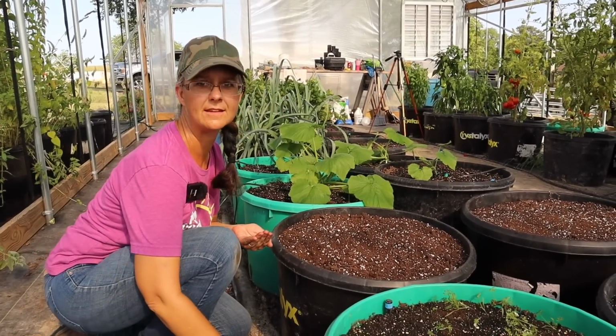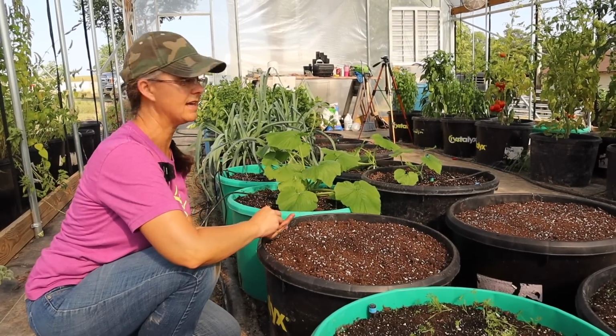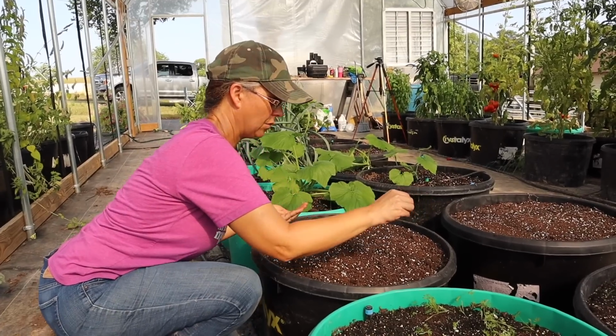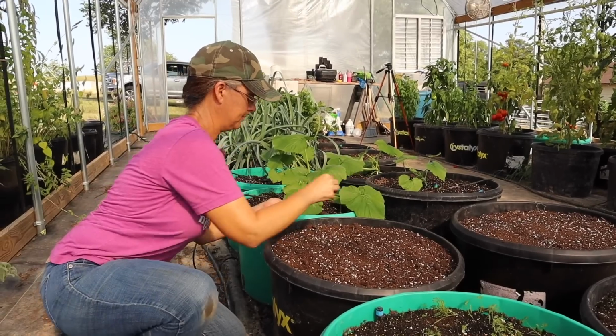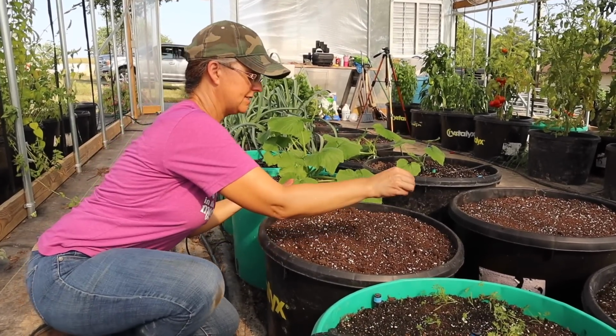I'm just gonna do everything the exact same way. Now right next door over here, I have a second planting of zucchini. We planted zucchini in here in the spring. It did really well. But then the squash bugs came and just started taking over.